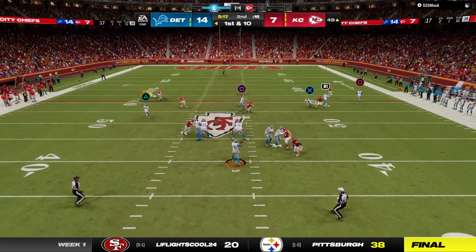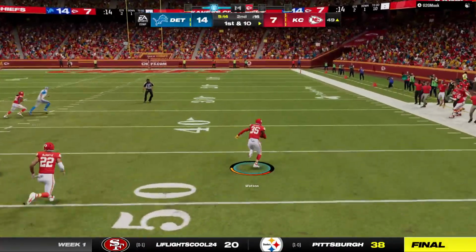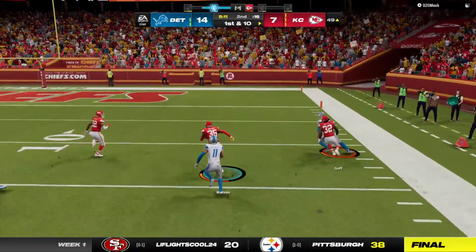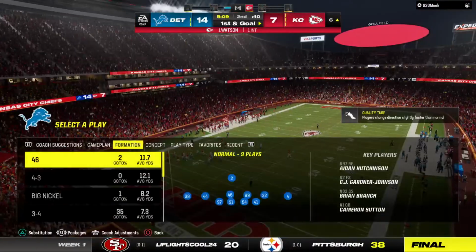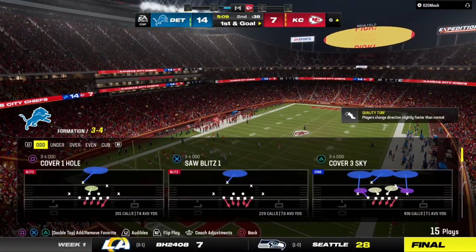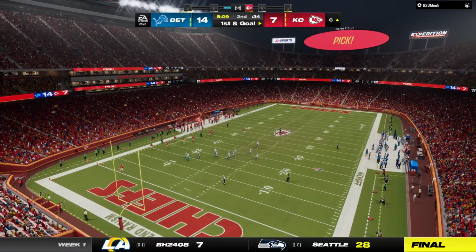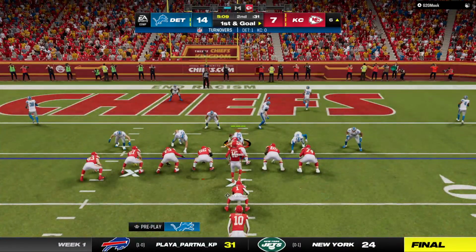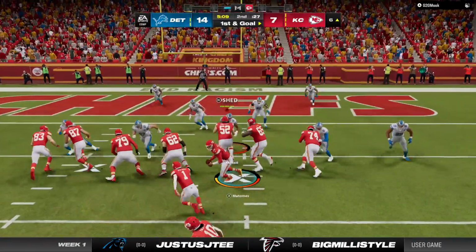On 1st and 10, Goff. He rifles one, and that's going to be intercepted. He's to the 15. And it's a terrific return here as he's going to have him set up with a 1st and goal right at about the 6-yard line. Suddenly it's 1st and goal after the interception. A quick change in the situation here.